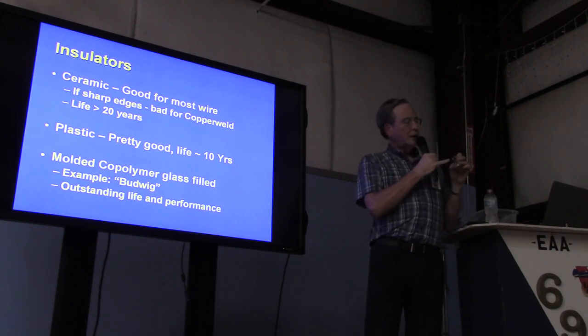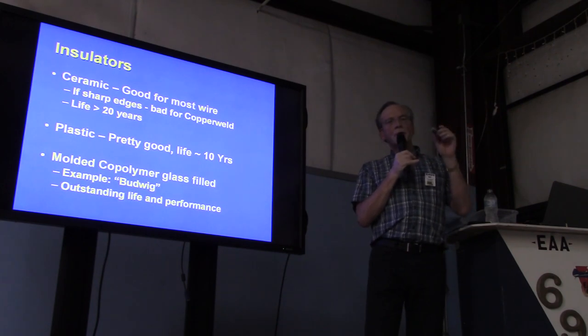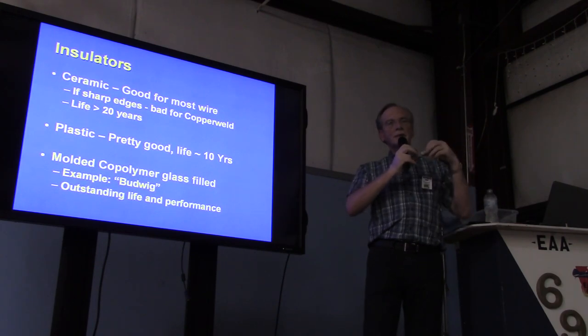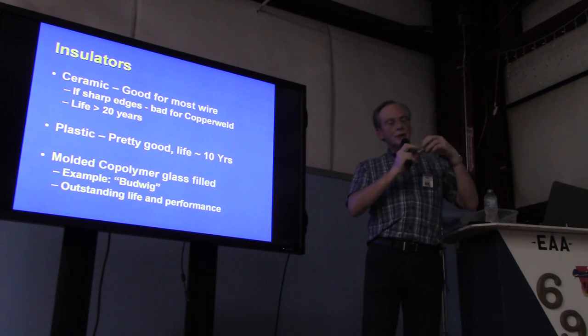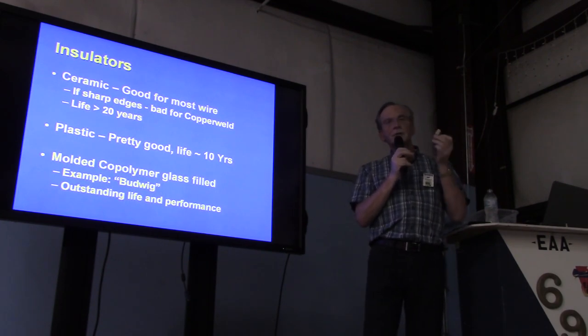So on the edges of this plastic insulator, it's all rusted. And that happens from the copper weld working back and forth in the insulator over the years. And over the years, at these edges, here you don't worry about losses, but over the years at these edges, the copper is gone, all you've got is rusty steel, and eventually it falls down.